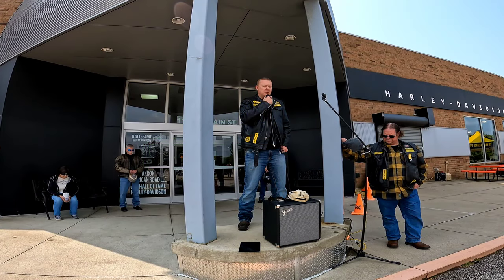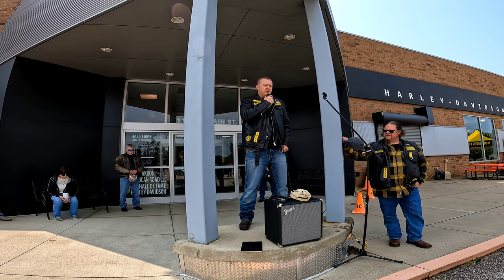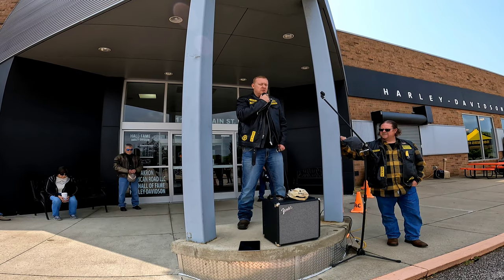Please make cars and motorists aware of our presence on the road. Father, that we can have one of our best riding seasons that we've ever had or will have, Father.